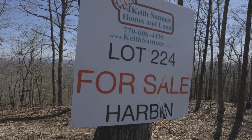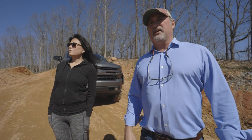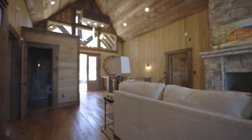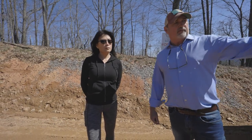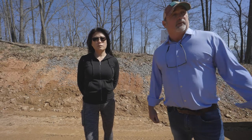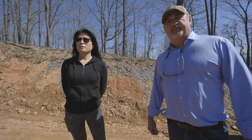Good. Kim, this is lot 224 Mountain High. Elevation here is 2646. Lot size, I think it's 1.76 if I remember correctly. Sales price on this is probably 1.2. If you remember, we were over at Shahab's house. I'm going to put his home on this lot. Very few changes. Pretty much what you saw will be here. The garage, however, will be flipped to the left side, but I wanted to show you the foundations in and the view. What do you think? I love the view. Lot 224 Mountain High. If anyone has any interest in this lot with the home, give me a call.